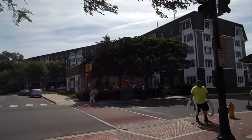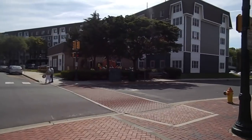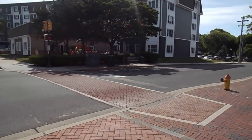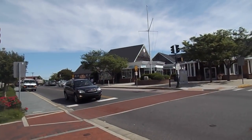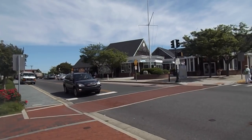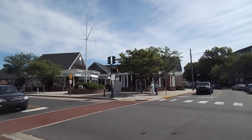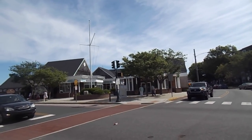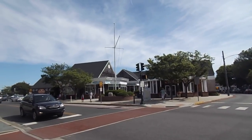It looks gorgeous. And right here is where the MAC trolleys will come if you're ever going to take a trolley tour with the Mid-Atlantic Center for the Arts and Humanities. The trolley will meet you right there. Just right across the street over there is where Chantel and the Cape May Carriage Company will meet you with their horses and carriages. And that's Victorian Commons, or Cape May Commons, or Washington Commons. It goes by many different names, but there's a lot of fun stores there as well.